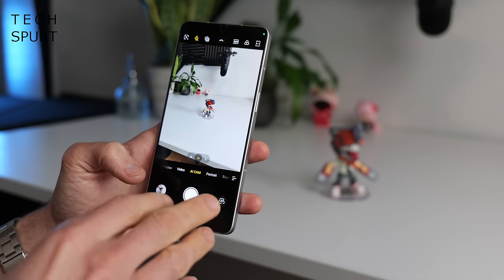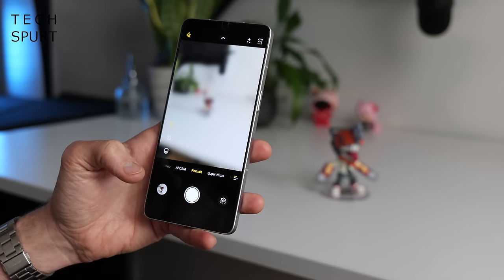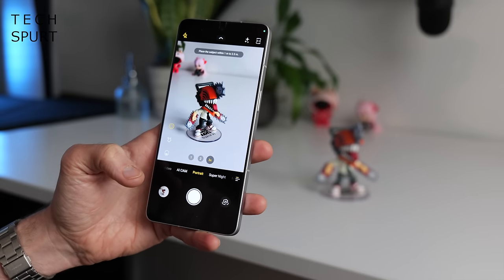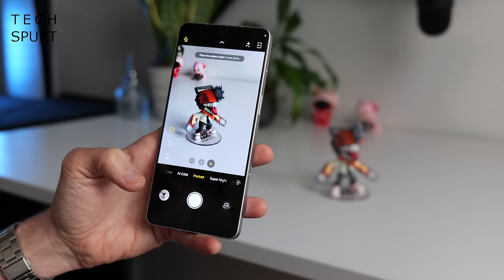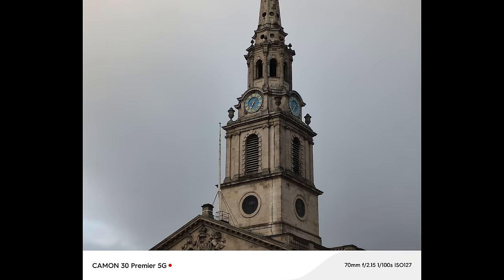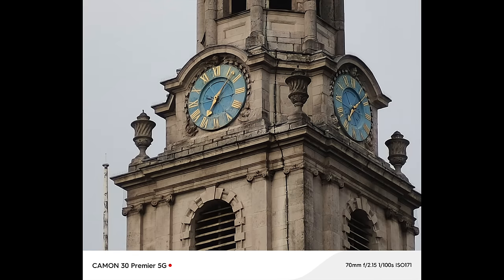This Tecno blower actually boasts a dedicated portrait shooter, and it's got a built-in 3x optical zoom, so you can get nice and close to your subject without treading on their toes. I could just use it as a zoom lens, and it's pretty good up to around the sort of 6 to 7x zoom level, and by the 10x zoom, things are starting to look a bit rough, especially if you're looking at your pics on a laptop or a TV or whatever.